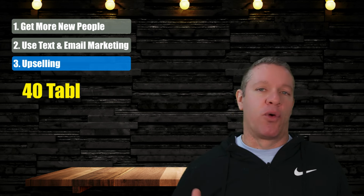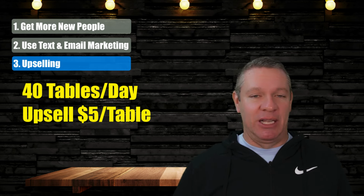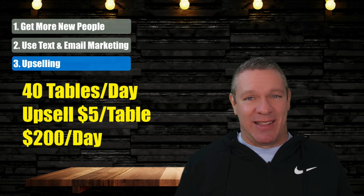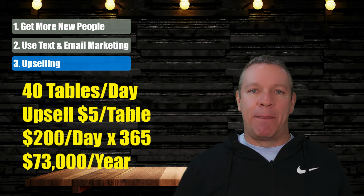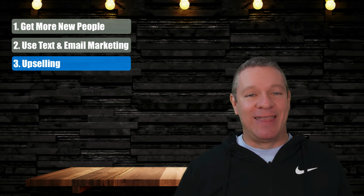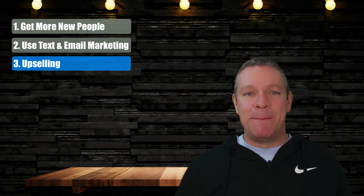Let's say that you get 40 tables per day on average. And say that your staff upsells just $5 per table on average, which is so low. All right, if you train your staff well on upselling, that average is going to be way above that. But let's just be conservative. Let's say that $5 for now, that's an extra $200 per day. And that doesn't sound that great, but let's multiply that over a year, and you get an extra $73,000 in your pocket just to get your servers and bartenders to make suggestive upsells. And again, that's a conservative example. That number could be an extra $250,000 in your pocket. So don't take upselling lightly. Make it a part of your culture.